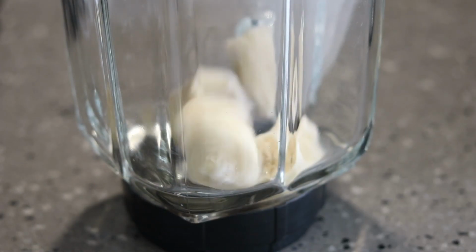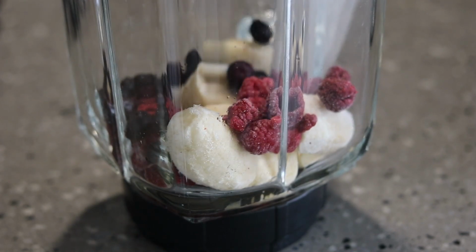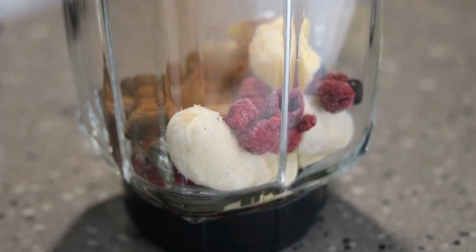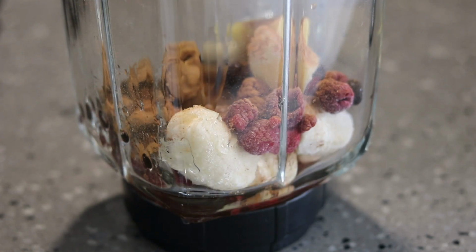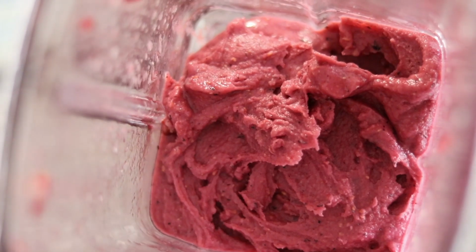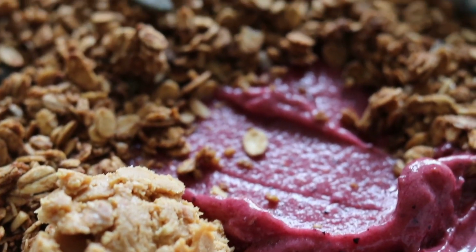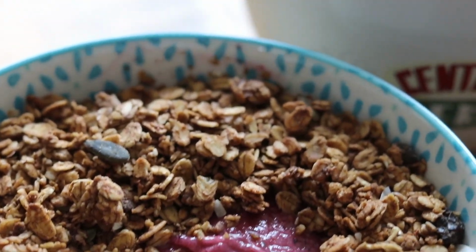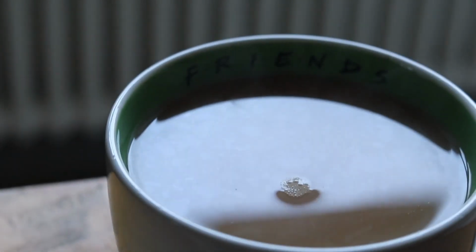The next day, I decided to try again with a smoothie bowl, and I had frozen bananas, blueberries, raspberries, and a little bit of pineapple, along with some cinnamon, and definitely not too much water this time. And honestly, this smoothie bowl was incredible. I mean, look at that. It was so thick, just like a sorbet or an ice cream, and I topped that with peanut butter, granola, and yet again, another cup of tea. Who's surprised? Not me.